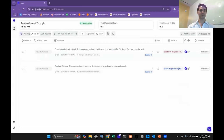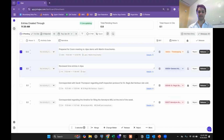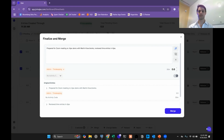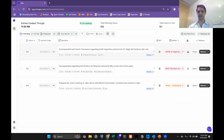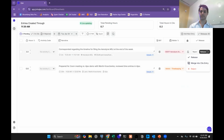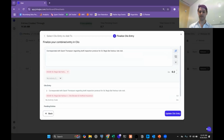In terms of what else we can do, I can unrelease it if I want to bring it back to Ajax and start editing it. I can merge things together. So let's say that I want to combine these two entries. I'm going to block bill here. There's the option to block bill or not block bill. Let's say that I want to release this into Clio, and then I want to say this is actually part of that entry too, and I want to add this 2 minutes to an existing Clio entry. I can merge into Clio entry, I can pick it, and I can turn this 2 minutes and this 3 minutes into a 0.2.